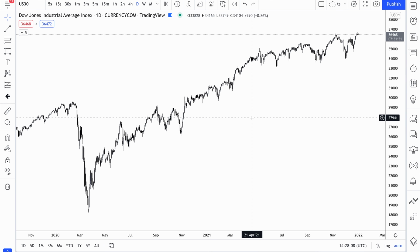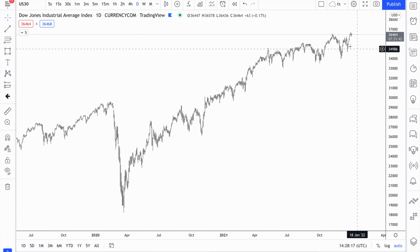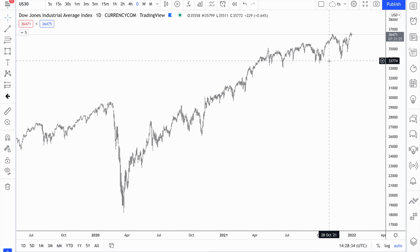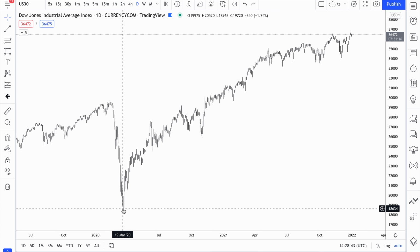As you can see, the Dow Jones is currently around all-time highs. It's extremely bullish. We did have some aggressive pullbacks around the beginning of December and also October. These areas made it look like price was going to start turning bearish, but that wasn't the case. It was just filling orders back at these lows. As you can see, this is COVID. You don't really need to be an expert to realise that's what's happened there. You just look at the date and you know.